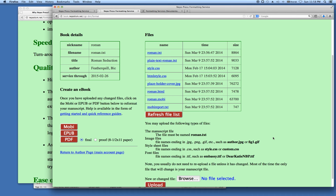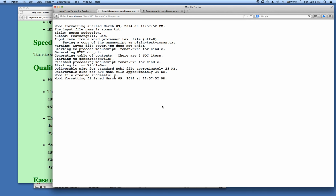Of course, we had a very, very short book because we just formatted the template. It might take several seconds when you format your full novel. There's a Roman.mobi file. Now that's encouraging, but that's really not the first thing to look at. First thing to check is the report. There's a Mobi report.txt we click on to see if there are any errors or warnings. It says when we started, 11:57 and 52 seconds. We finished at 11:57 and 52 seconds.